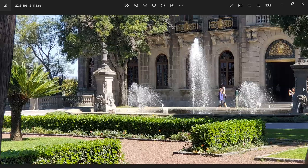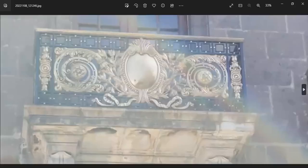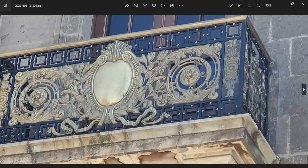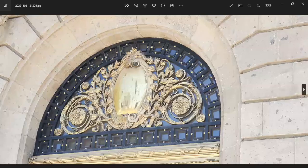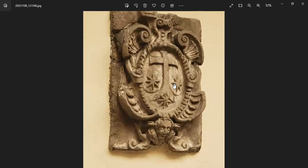They collected the water from rain, but still they have fountains. And these were built as fountains. This is made out of gold. These are the controllers, some say. Some symbols were removed.